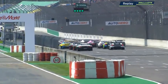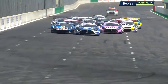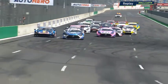Max Buch's start is apparently under investigation. And there he is, coming out wide, you see, to the left of your picture in the white number 18 Team Mooka Motorsport Mercedes. So his start procedure is under investigation. Did he gain a place before the start of the race? That's being looked at. That's the onboard view from Max Buch's car.